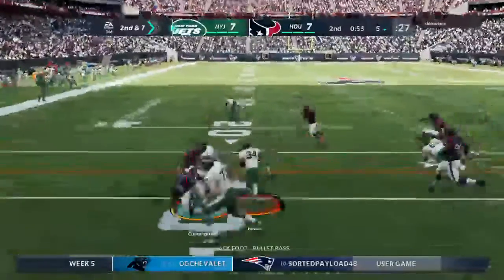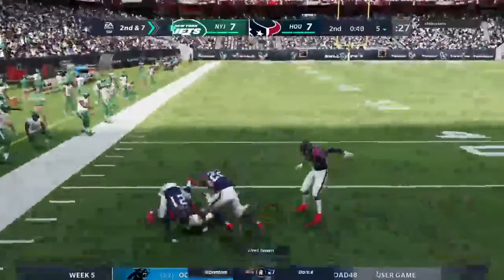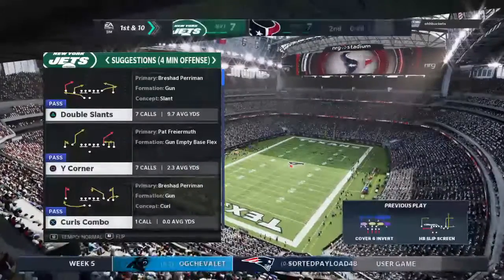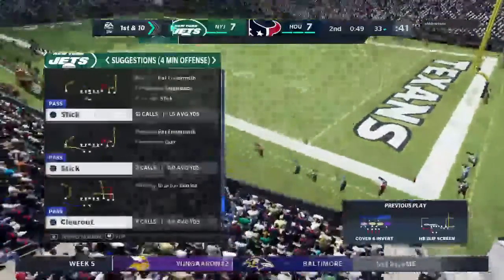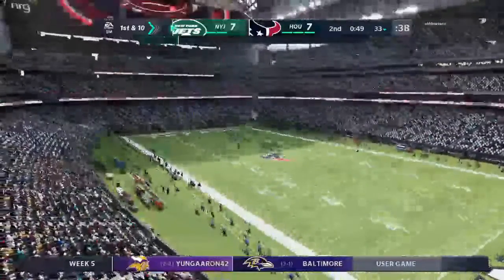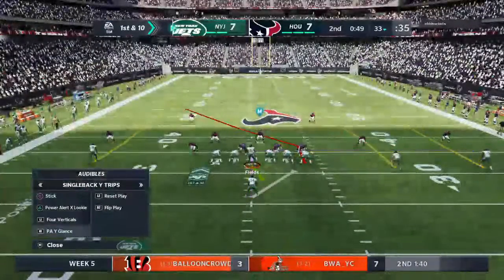Setting up the screen here, Aaron Jones. First down and much more here for Jones. And all the way up to the 33-yard line. The Jets are going to use the first of their timeouts as they get the stoppage with just under 50 seconds remaining in half number 1. New York. So they'll come up 1st and 10 now from the 33.